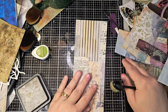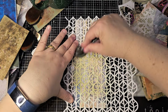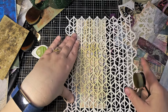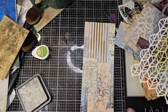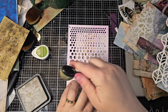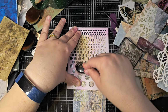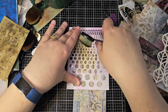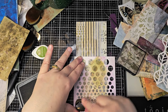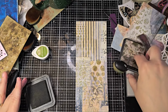Let's do a little bit on this one maybe. A little bit of forest moss here, a little forest moss there. See, this is what I'm talking about, where I usually don't do the whole stencil. I usually do a little here, a little there. I might do different stencils, but with the same color. And then flip that over. Oh, I really like this with the ink as sort of a background. That's nice. I like that a lot.